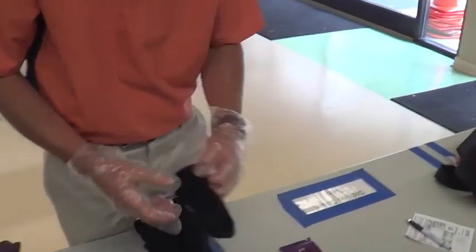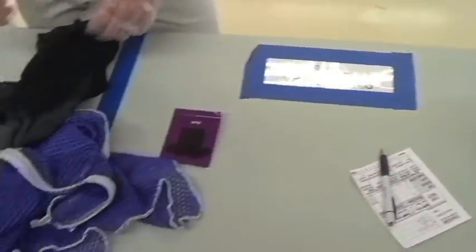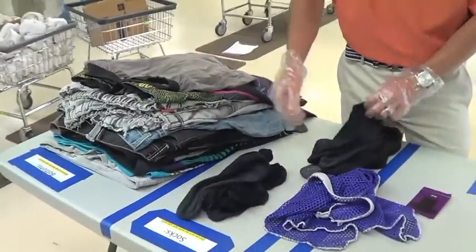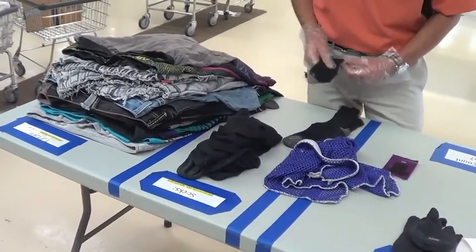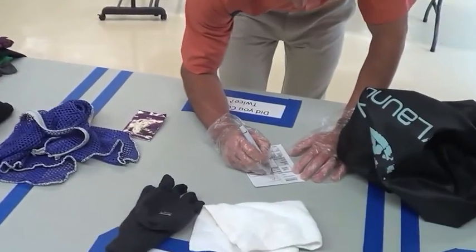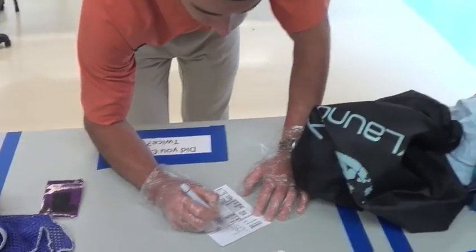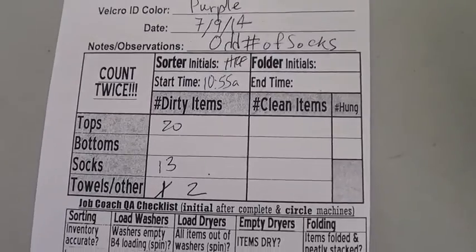All right, we're back to Ryan. We're checking in. He just counted all the socks. Now he's double counting them. Good note while he is doing that. We also have another line right there for notes or observations. He wrote down odd number of socks.